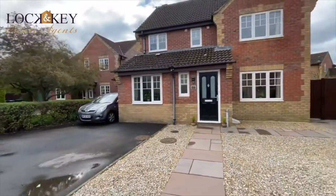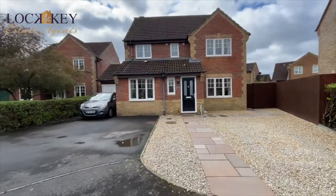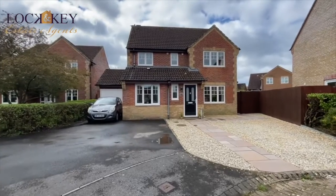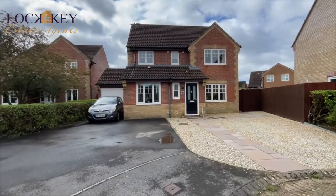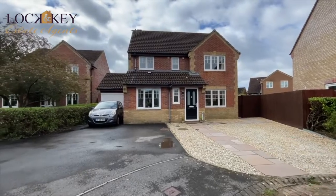Some of these were built with 2 garages. This was one of them, and that's why they've converted it. It's a nice attractive property this. It suits families, it suits even people trading down, but mainly trading down, so people that want to stay in Melksham or they're moving to Melksham. We think this is a lovely property.